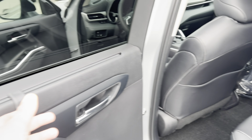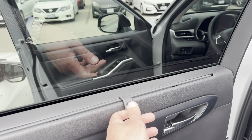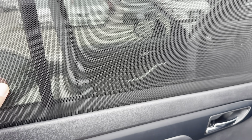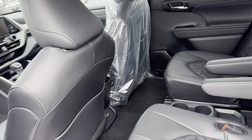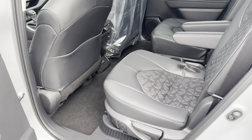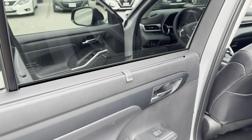And this is something really cool. So typically you don't get these sunshades on the XLE Toyota Highlanders non-Grand when you're going with the hybrid or when you're going with the non-hybrid. These typically come on the Limiteds, Platinums, and I believe the XSE models, but I'm not too sure on that one. I'd have to double check. So it's nice to have some extra features like that on the beautiful Nightshade 2024 Highlander Hybrid.